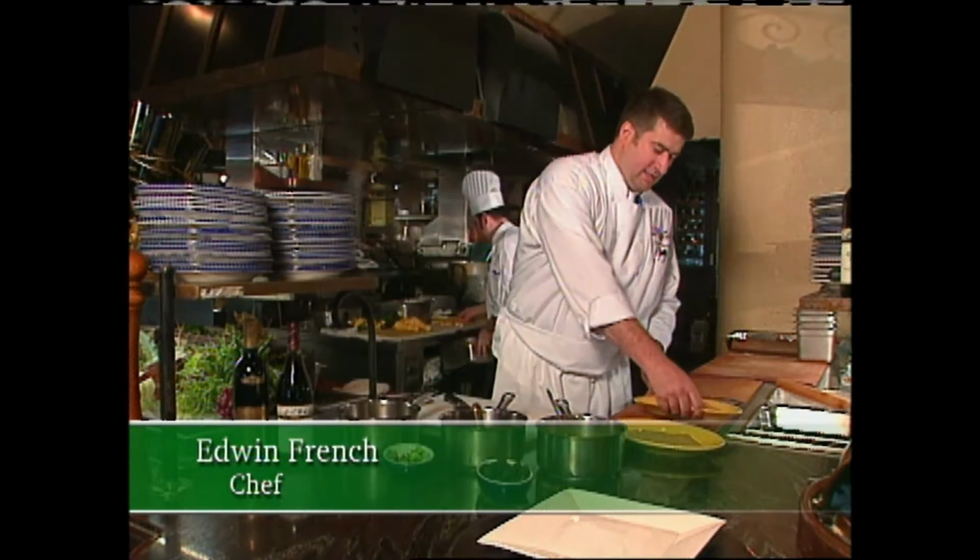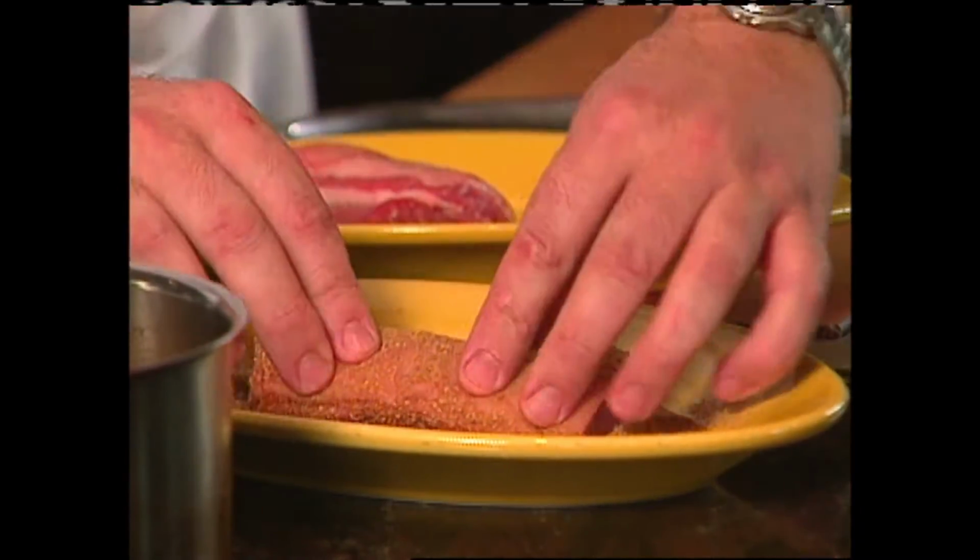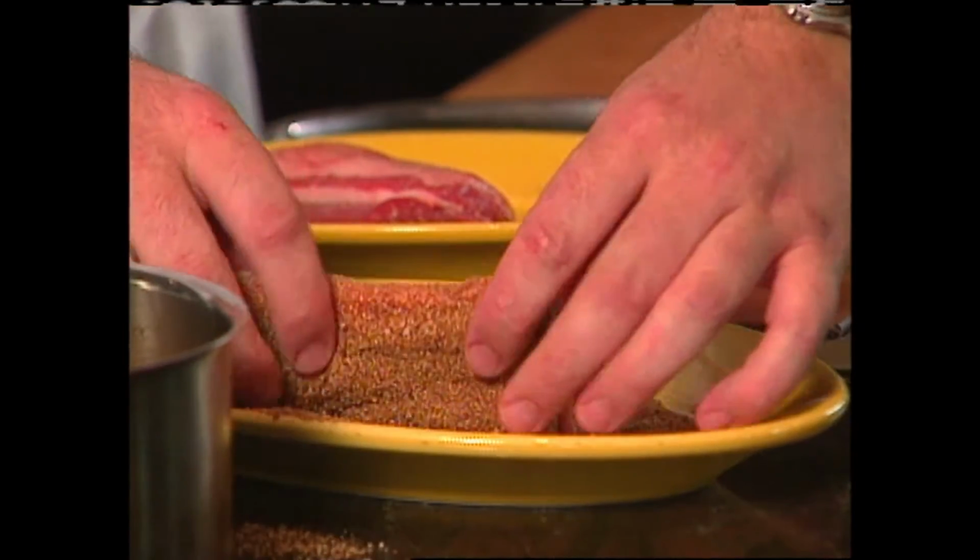Here we are at the Bistro on Biltmore Estate. Today we're going to be working with the Biltmore Estate raised lamb. I'm going to coriander crush this today and go ahead and get this into the oven.